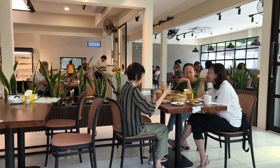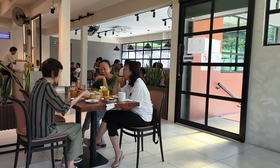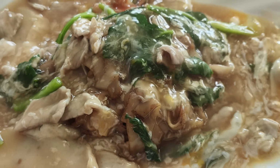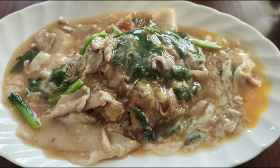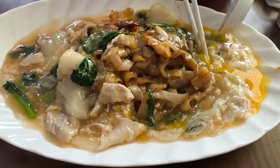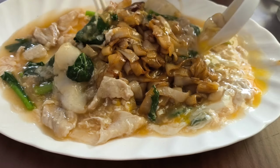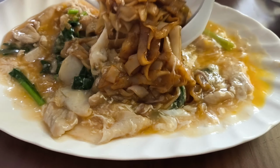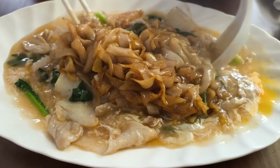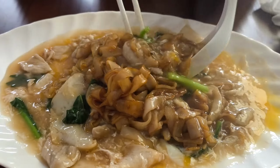Naturally, we had to go back for round 2. This time we tried the Wat Tan Hor. The portion was generous, packed with prawns, fish cake, pork, greens, and the smoothest, tastiest egg sauce ever. The kway teow noodles underneath were ridiculously silky with that signature smoky flavor.